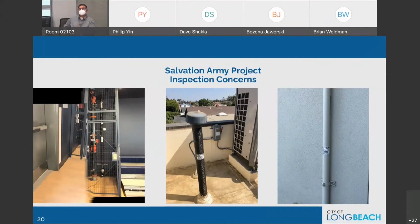Now there's a penetration to the roof. So we see this installation must comply with building code for penetration through the roof, and it must be sealed with an approved material right at the penetration or the roof jack. Seems to be like TPO or PVC roofing material.